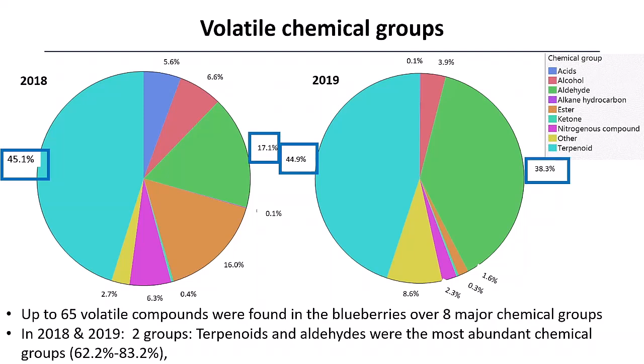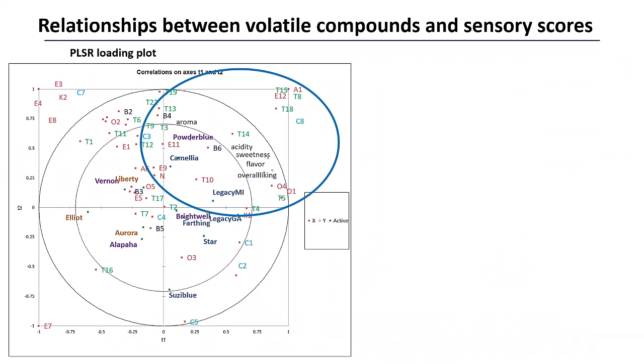Chemical compounds in these 2 groups accounted for over half to over 80%, so 60 to 80% of all of the volatile compounds, all of the smell compounds coming out of blueberries. And these compounds give the sweet, the floral, the fruity notes, and the aldehydes are the green or the grassy notes. So these are the main compounds that we should be looking at when examining the flavor.